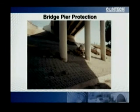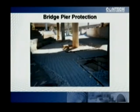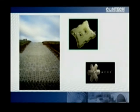A couple of other applications is bridge pier protection. A couple pictures there. This is a sanitary landfill. This is a downshoot. You can line those as well. Now you'll also notice there's a product here called Ajax. It's in the same family of solutions that we have here. Those are used for energy dissipation. So you'll see in that picture down at the bottom, those are used for energy dissipation.